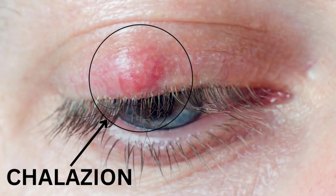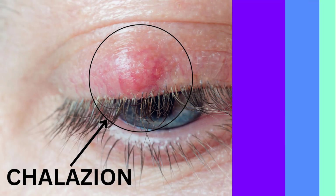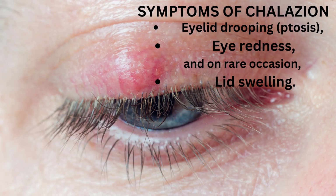What is a chalazion? A chalazion is a large, non-infectious cyst in the eyelid that often takes several weeks to develop. It can be caused by either inflammation of the meibomian glands, or it can start as a hordeolum. A chalazion is not painful and usually occurs on the upper eyelid. This is likely because the upper eyelids anatomically have more glands, about 50, versus only 25 glands in the lower lid. Symptoms of chalazion may include the following: eyelid drooping, ptosis, eye redness, and on rare occasions, lid swelling.